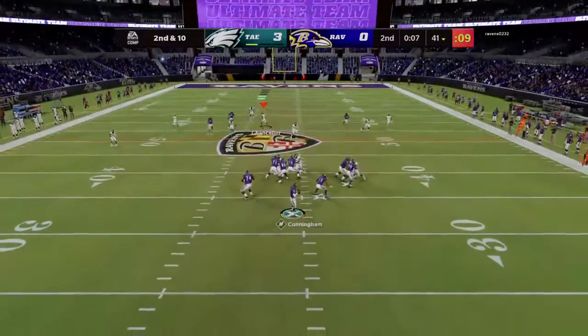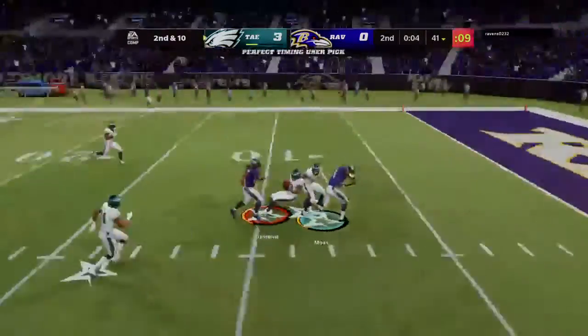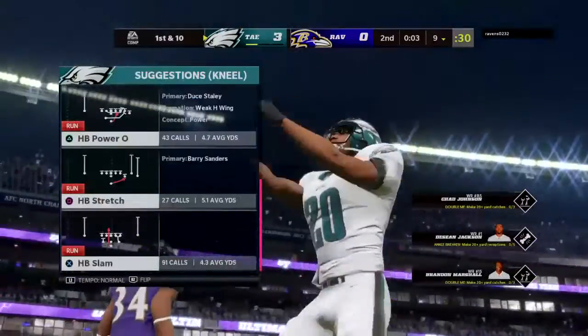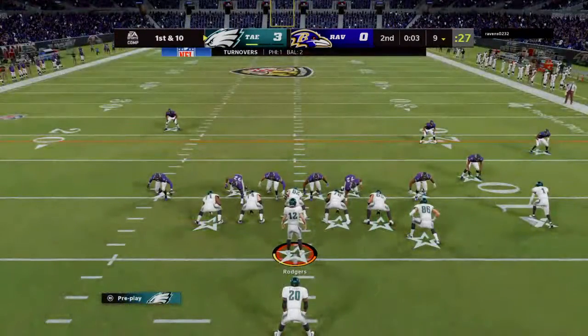On second down, here's Cunningham. He's going to take another shot here. Into double coverage, and it's intercepted. Brian Dawkins, the safety, with a pick. And the Eagles are going to have it here at their own 9-yard line.